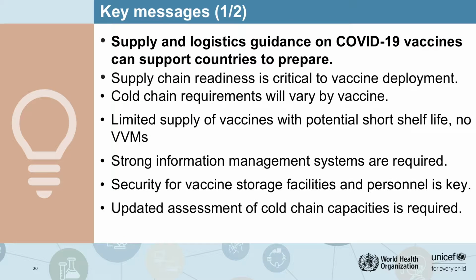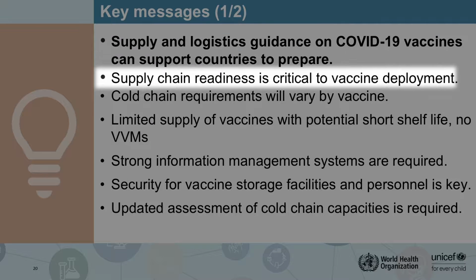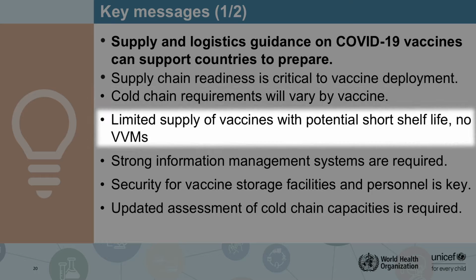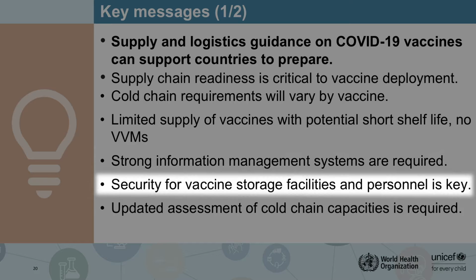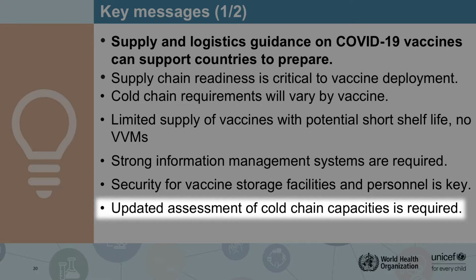The take home messages are as follows. COVID-19 vaccination supply and logistics guidance can support countries to prepare for deployment. Supply chain readiness is critical to vaccine deployment. Cold chain requirement will vary by vaccine. There will be limited supply of vaccines with potentially shorter shelf life and no VVMs. Strong information management systems are required. Security for vaccine storage facilities and personnel is important. Updated assessment of cold chain capacities is required.